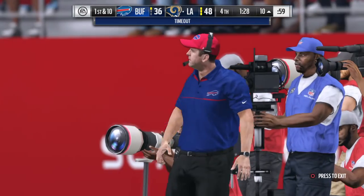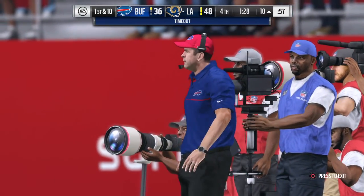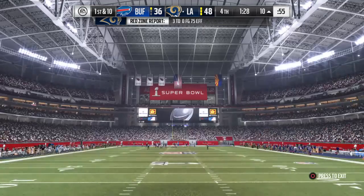Now the Bills will take another timeout. That'll leave them with just one remaining in this fourth quarter of play.